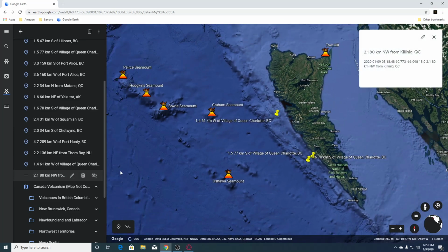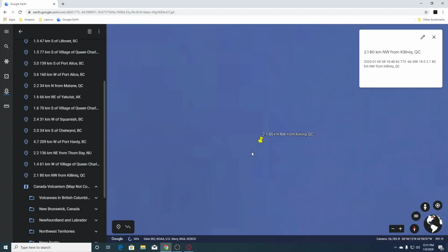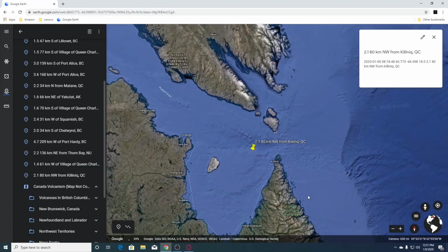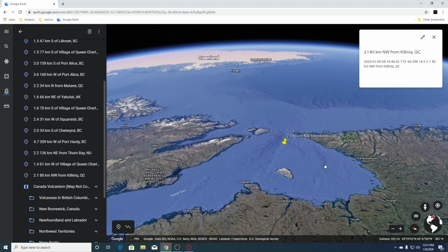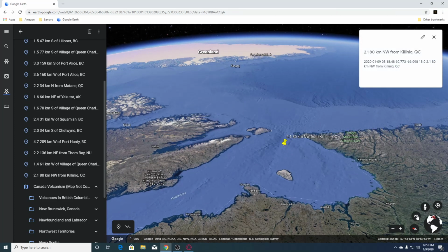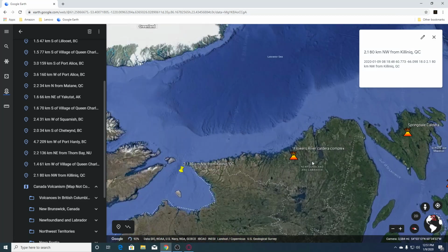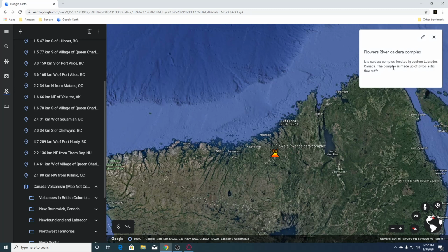The next one is a 2.1, 80 kilometers northwest of Killinek, QC, Queen Charlotte. And this is also Nunavut over here. And Mountains National Park. Torngat? Trying to think of the name. Torngat Mountains National Park is over there. You can also see that Flowers River Caldera Complex is here. And Flowers River Caldera Complex is a caldera complex located in East Labrador, Canada. The complex is made up of pyroclastic flow tops.